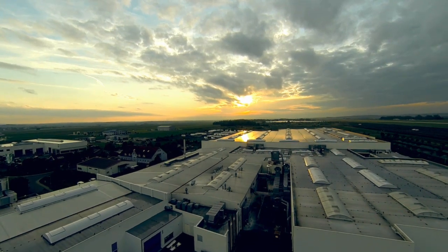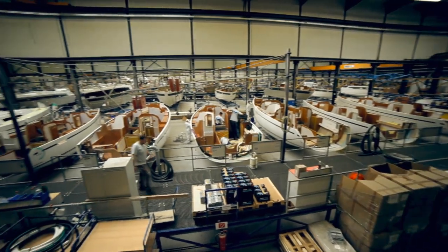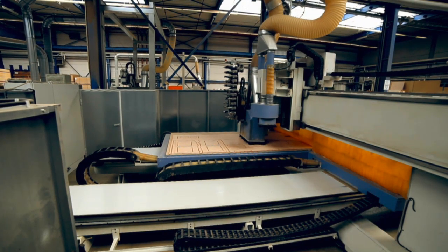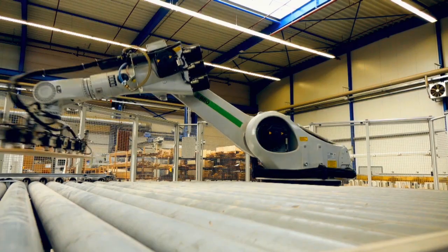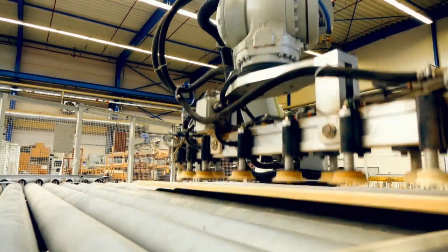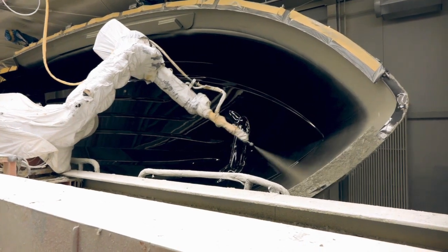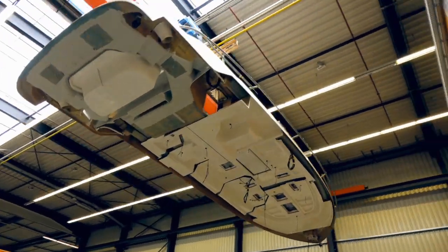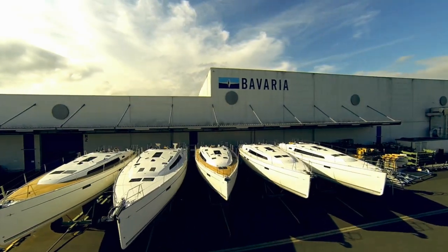Bavaria is one of the largest and most modern shipyards in the world for sailing yachts, motor yachts and cruising catamarans. The Bavaria name stands for a classic yacht-building tradition combined with state-of-the-art engineering mastery made in Germany. Join us to have a look at the Bavaria production yards and the ultra-modern series production of yachts.